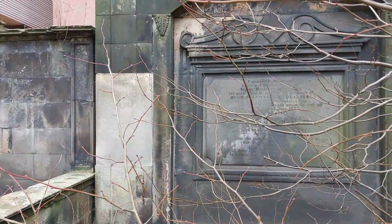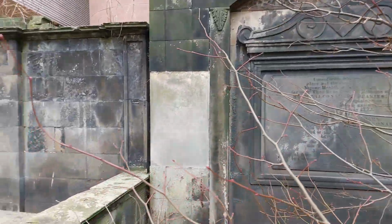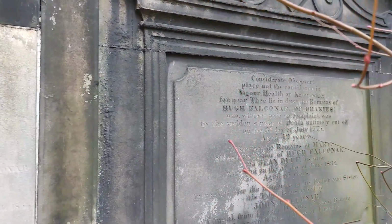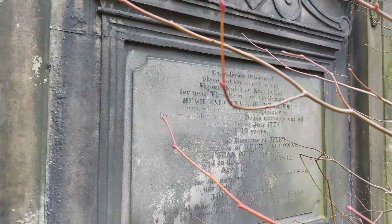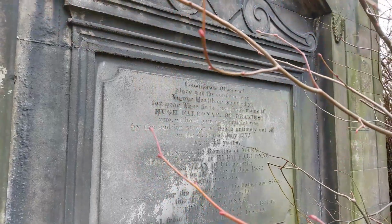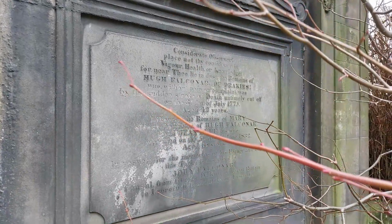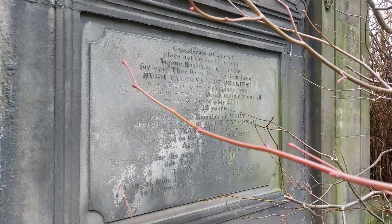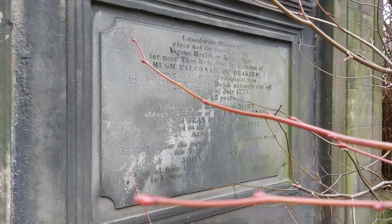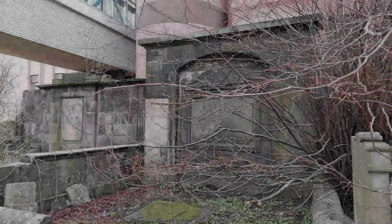This is Hugh Falconer of Drake's. Now, I'll try and get a bit closer to this if I can, because this might be worth looking at. So I'll try and read it out if I can make it. Without pain or complaint, was by the sudden stroke of death untimely cut off on the 3rd day of July 1775, 42 years. And his eldest daughter, Mary, is also there, and his wife, Jean Duff. She was 65, she died in 1832. So we'll just leave that one behind there.